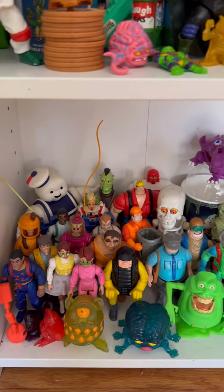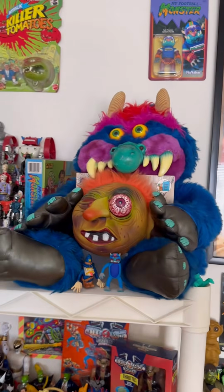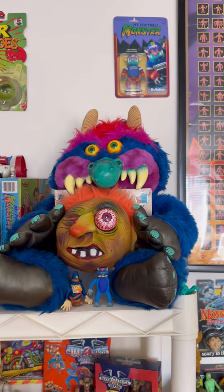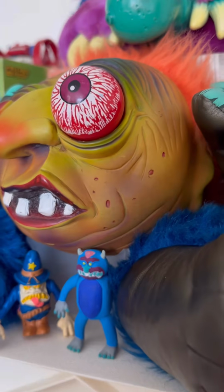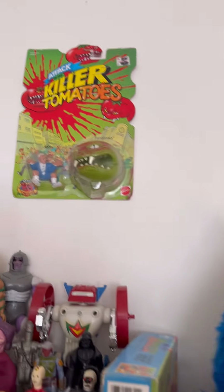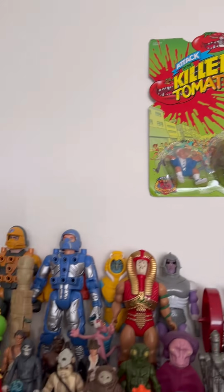Down here I got some original Ghostbusters, stuff like that. And then if you come up here, one of my newest pieces is my Pet Monster. He's very clean. Probably one of the most clean ones I've seen. Unfortunately, he doesn't have his cuffs, but I swear I'm gonna try my best to find them soon. And this is my Rude Ralph. He still works. I don't want to pull his eye because I don't want to knock anything down. I have this My Football Monster reaction figure because I don't have the real one yet. And then I found this awesome Attack of the Killer Tomatoes carded piece. Pretty pumped about that as well.